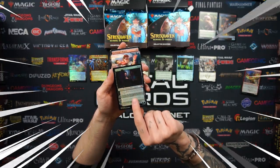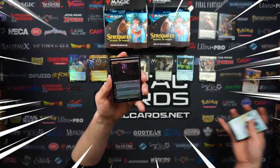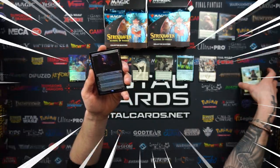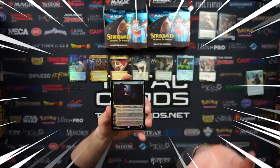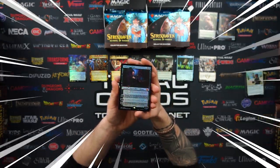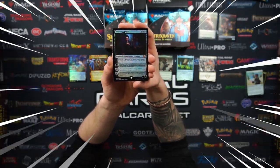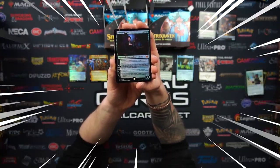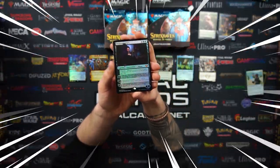Oh, straight away, second pack, Professor Onyx, in foil as well, absolutely gorgeous. Liliana, arguably people's favourite planeswalker of all time. And I don't know if they're going to retire her. Spoilers for everybody here, but if you listen to the webisodes that they did for the Strixhaven storyline, I'm unsure if Liliana's character is actually going to get retired, because she's stayed on Strixhaven instead of moving on like she has done elsewhere.